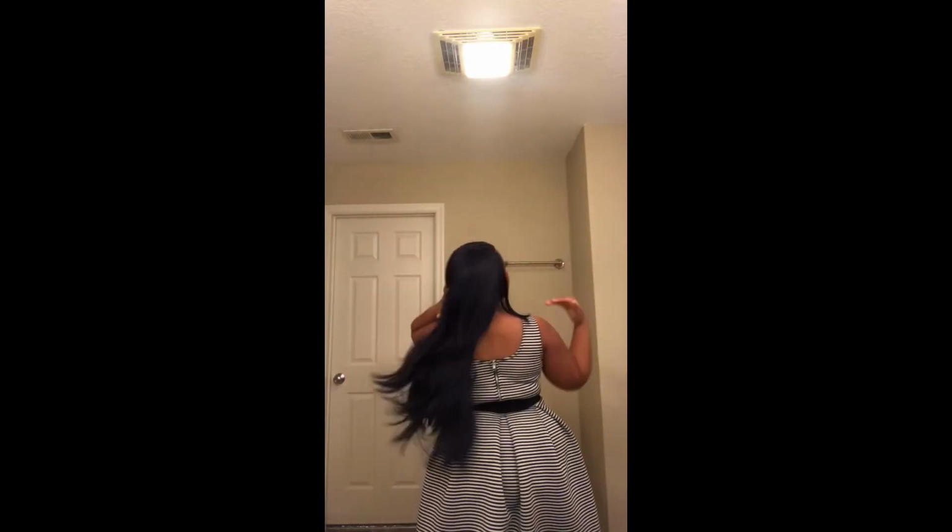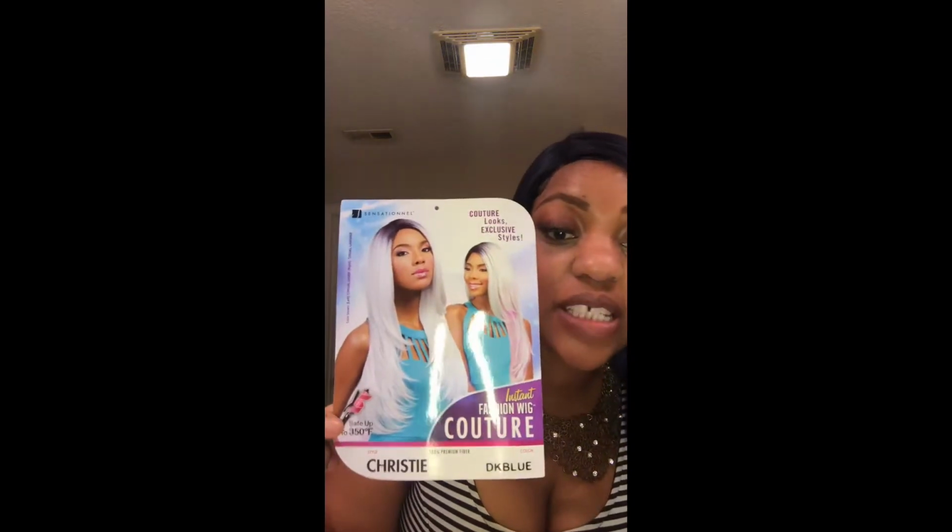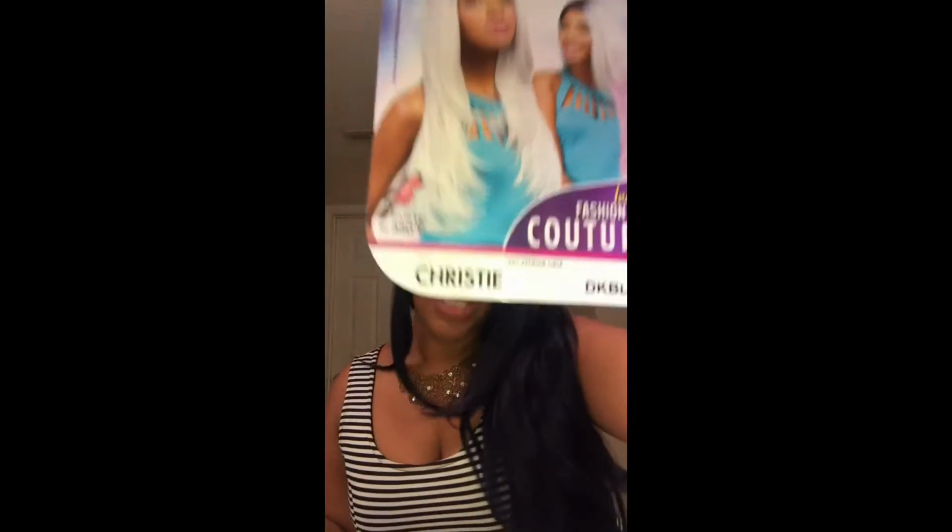And I'm coming to you all with this nice wig that I have purchased from Sensational. I'll let y'all take a look at that. Coming in the new year with a long wig. So today I'm coming to you all with Sensational's Instant Fashion Wig Couture Christie. Here we go. I'm coming to you all with this wig.